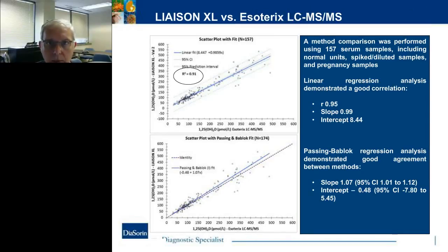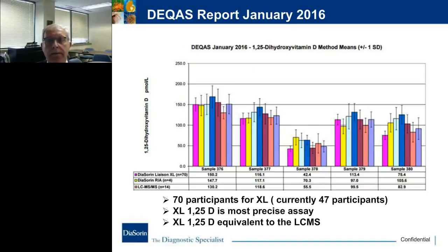Then we did another comparison of the XL to the other mass spec, Esoterix, using 157 serum samples. Using linear regression, the correlation was also very good: 0.95, the slope was 0.99, and the intercept 8.44, and the Passing-Bablok was also showing good agreement, with a slope of 1.07 and an intercept of minus 0.48. So that means the assay is very accurate and reproducible and very similar to the mass spec.